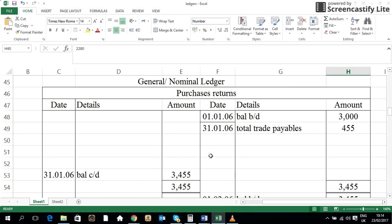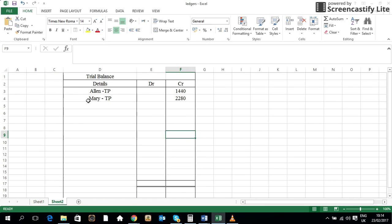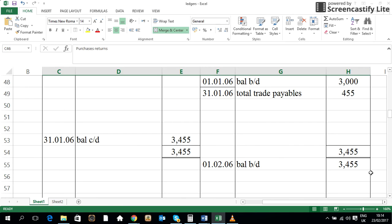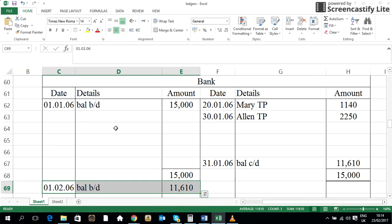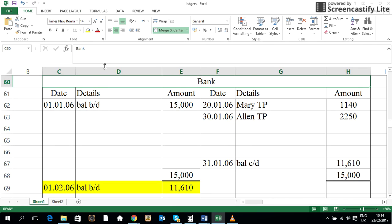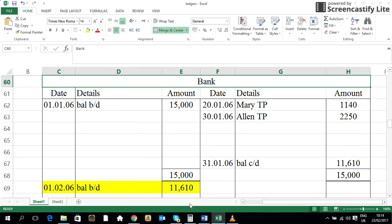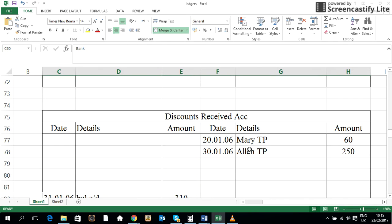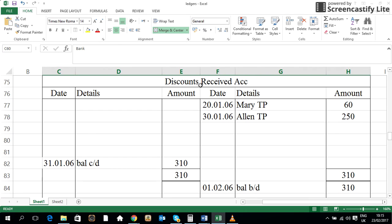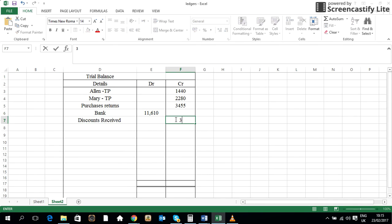Followed by that, in the general ledger, purchases returns account. So purchases returns account has a credit balance. So let's enter purchases returns, and it has a credit balance worth of 3,455. Followed by the bank account, which has a closing balance on the debit side. So let's enter bank over here, worth of 11,610, debit side. Followed by the discount received account, which has a credit of 310. So you enter it on the credit side.